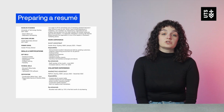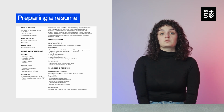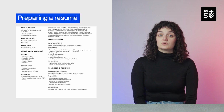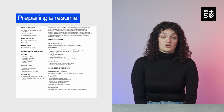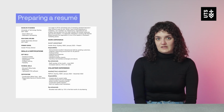Next, dedicate a section of your resume to the skills and certifications that make you the best candidate for this job. This gives employers a snapshot into who you are as a professional and what you have to offer. Relevance is key on a resume. If the skills or certifications you have aren't relevant to the job you're applying for, don't put them on your resume. For example, in a marketing job, you likely won't need a construction white card or a responsible service of alcohol license, so it's best to leave these out.